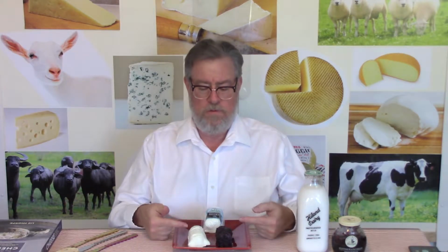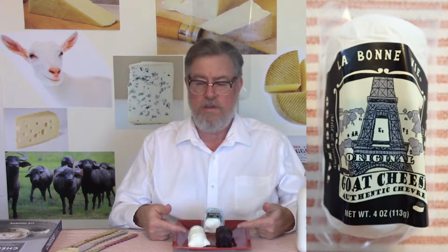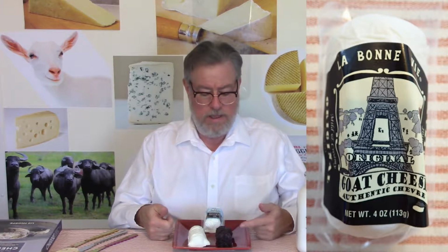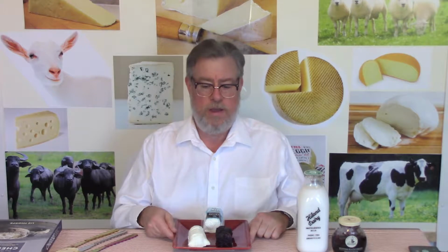So I've got two different kinds of fresh goat cheese from the same maker, La Bonne Vie or Bonne Vie. So this is just the plain goat cheese over here. This one is wrapped in blueberries. It's rolled in blueberries before it's packaged up.